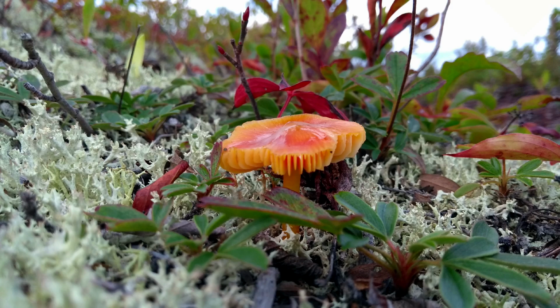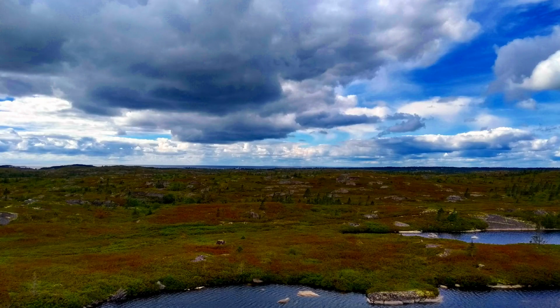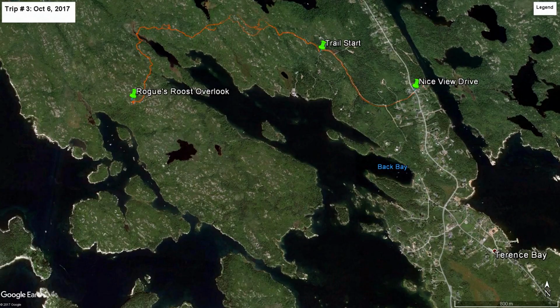Along the way, I was able to scope out the path leading west towards Rogues Roost, and that would be the target of my third trip. The following Friday, on October 6, I embarked onto my third trip to the Rogues Roost Wilderness and a second attempt to reach the Rogues Roost Overlook. In order to prepare, I'd spent quite a bit of time in Google Earth and had traced a route through the ATV trails that I could see on the satellite imagery that I was pretty convinced would get me to the overlook.